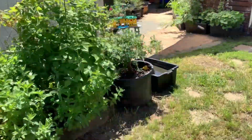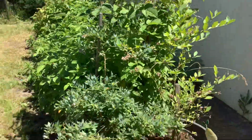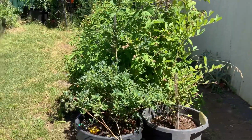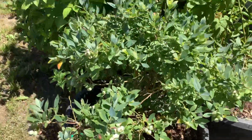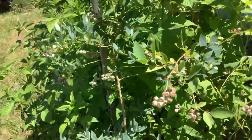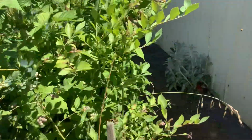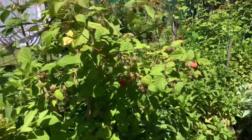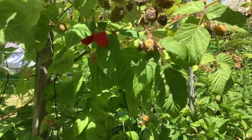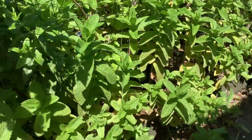Alright, so here we've got more blueberries. These ones were exposed to the elements and they did the best. They're covered. Raspberries. You can see some hiding in there. I'll have to bring Caroline out here later and she'll just love picking it all.